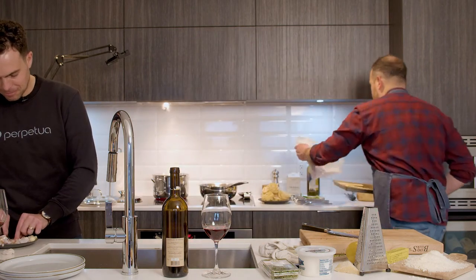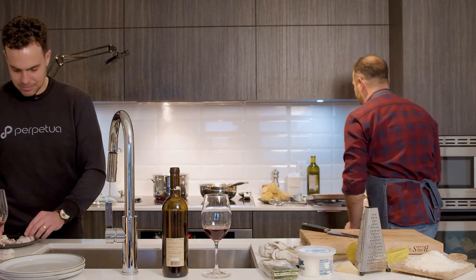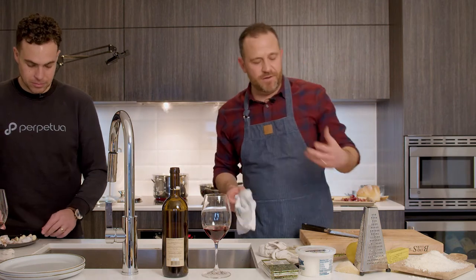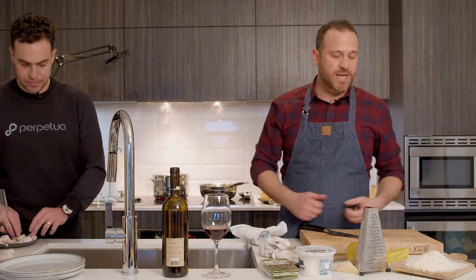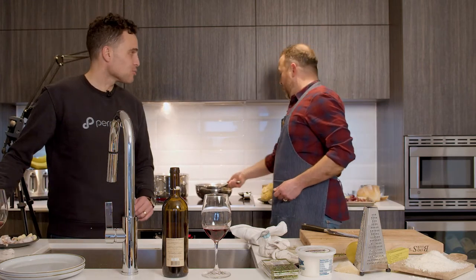So I'm gonna put this off to the side, and when I get my pasta in the water, I might put that back in the oven to just give it a jolt of heat to help finish it off. So, garlic is good to go. Garlic is ready, chef, yes.